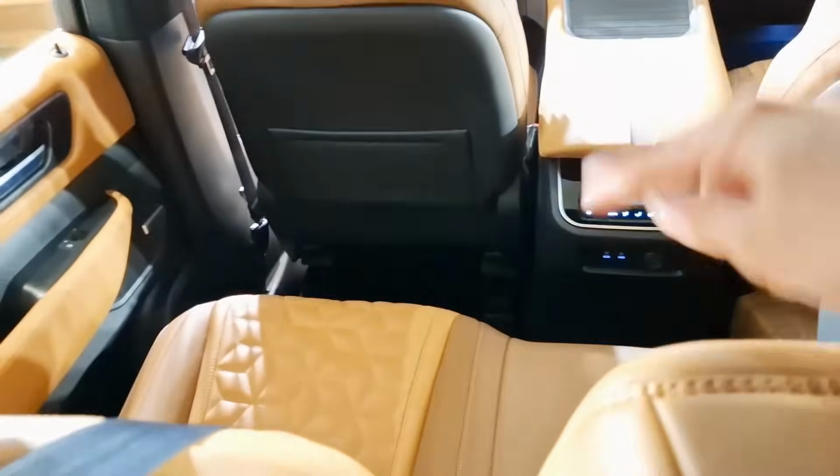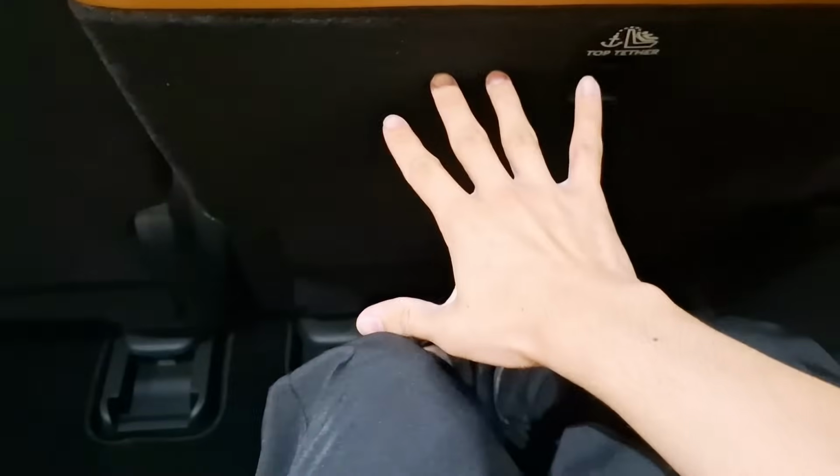Remember, I just adjusted this to my preference only, but if it will be a little bit realistic, the seats will be right here. All right. Like, oh yeah, look at that. That's more realistic. It's not so bad.